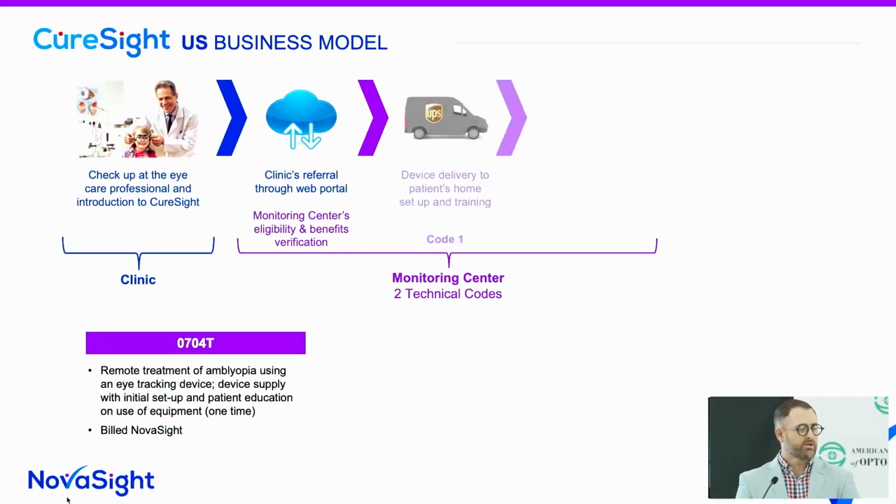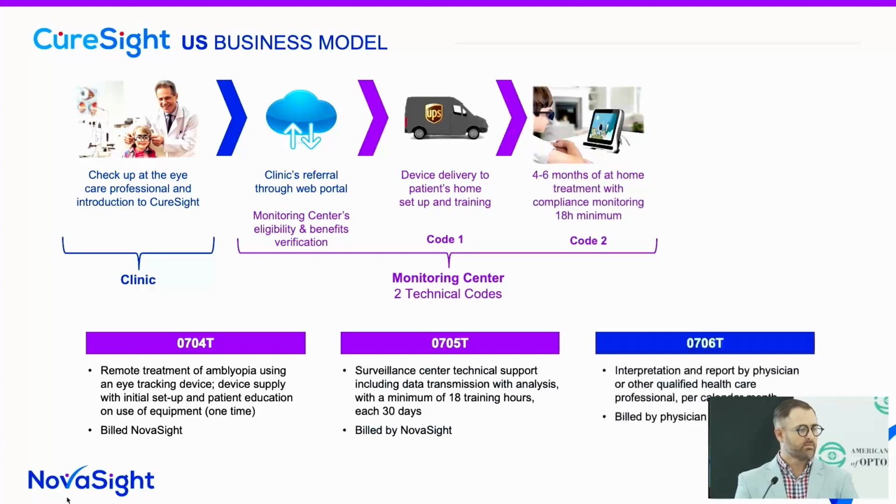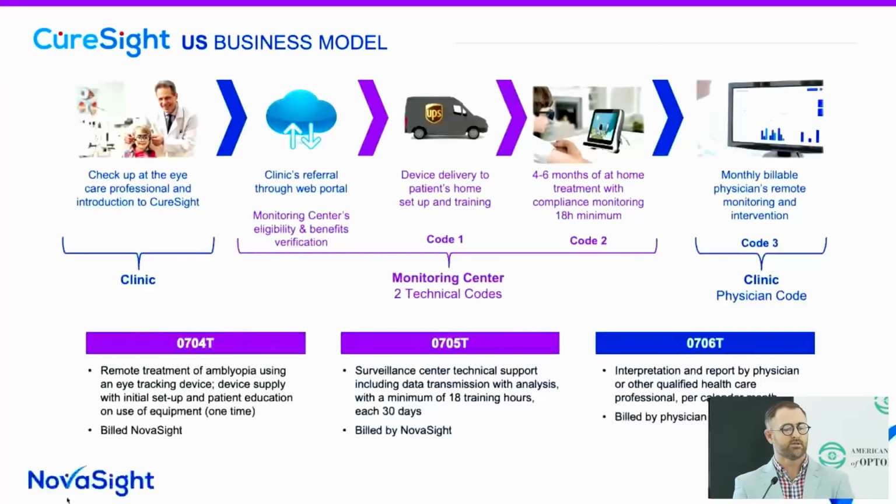The patient then completes at least 4.5 hours of treatment per week, to which we bill 0705T every 30 days. The physician remote monitoring intervention code associated with Curesight is 0706T and may be billed every 30 days of treatment, in which an average of 4.5 hours of treatment are completed.